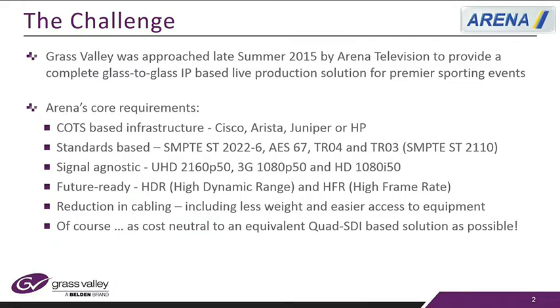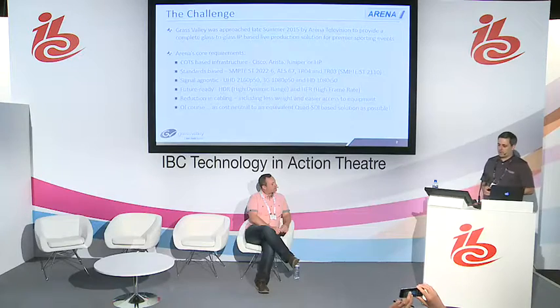It was, like I say, around about IBC last year. We kind of scoped what was required. So the customer wanted to have a COTS switch at the heart of this truck, no SDI routing in the middle. They wanted to build a truck based on standards, which allowed them to implement other technology from other companies as and when required. So from that perspective, they wanted to embrace the standards that were available at the time, but also look forward to what other standards were coming down the line.